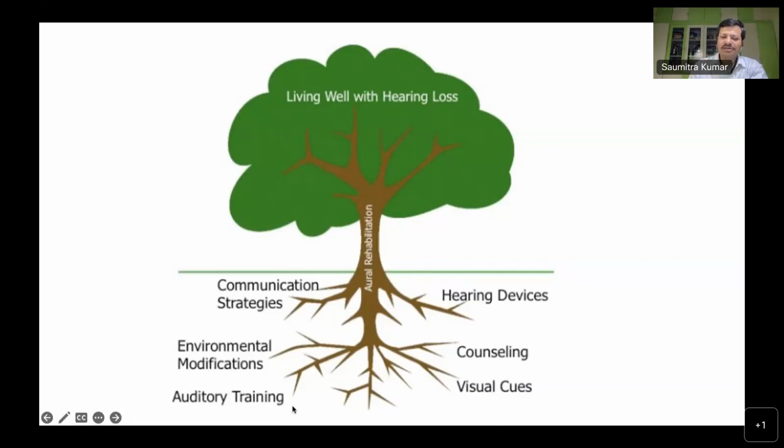There has to be auditory training and environmental modification, where the person has to be told not to go to noisy surroundings. You cannot go to a disco with a hearing aid. It is not very comfortable for you. And there are different communication strategies, like, as I told you, the Bluetooth headphones and the Bluetooth mic and everything. And all of these will give roots to the tree called living well with hearing loss.